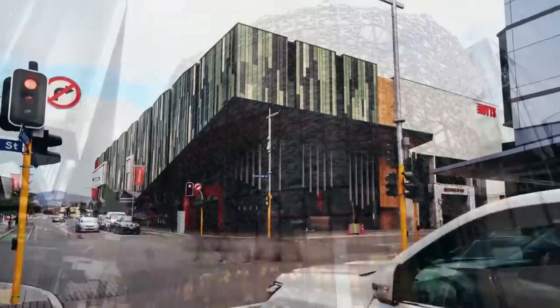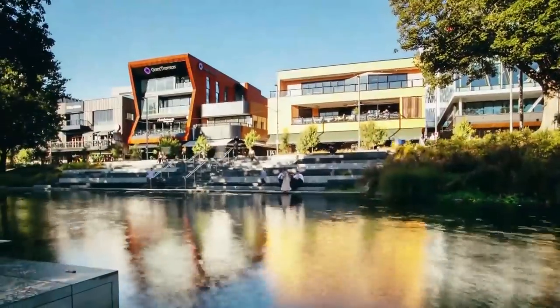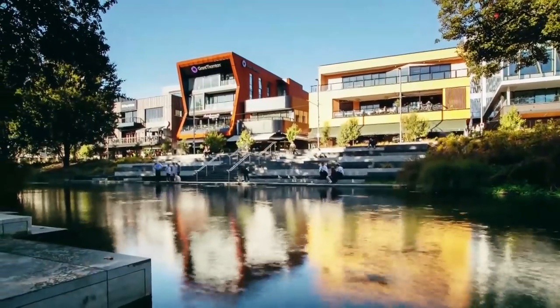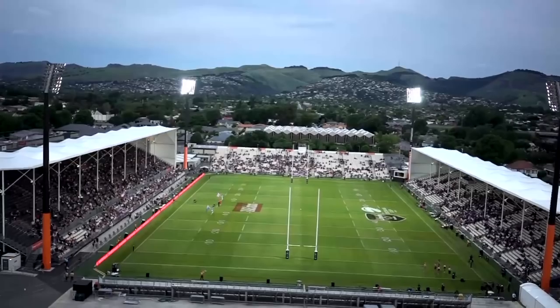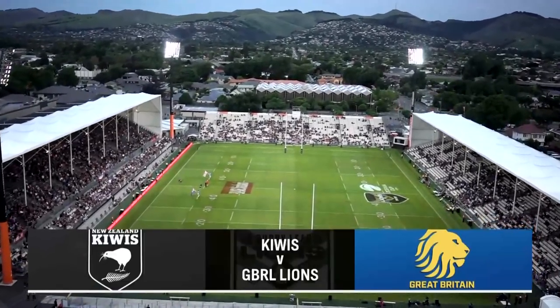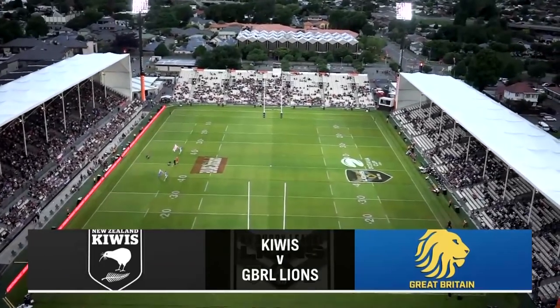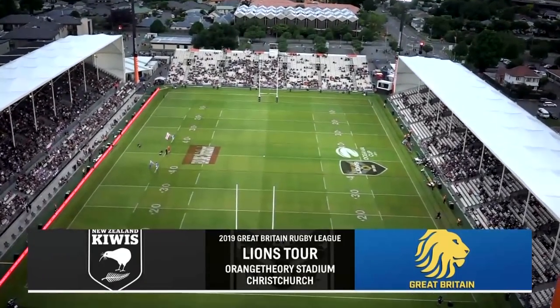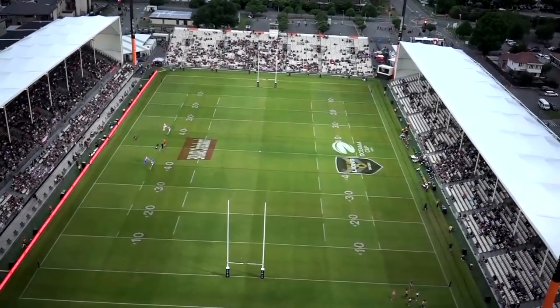Yes, welcome to Christchurch, Otautahi. It is a balmy late spring evening here in Canterbury. And welcome to the second test between the New Zealand Kiwis and the Great Britain Rugby League Lions. This is the first test between these two teams at this venue since 1988. This ground's also been a happy hunting ground for the Kiwis. They've won their last four straight here. Let's see if they can make it five.